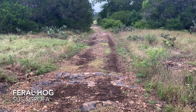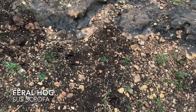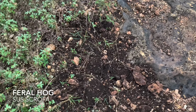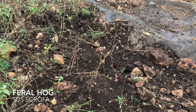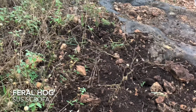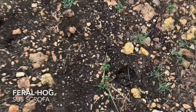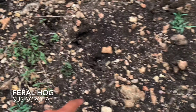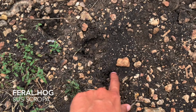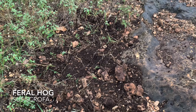While hiking on one of our trails, we stumbled upon some hog activity. As you can see, we have some hog tracks leading up to some rooting. This is only a small amount of damage that these feral hogs can do, but they root like this and cause damage to the land. As you can see the two hooves and how they point together. Same right here, two hooves point together. My hypothesis is a feral hog. And I'm fairly sure because not only do we have prints, but we have rooting.